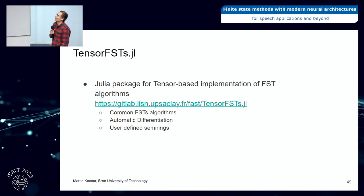The toolkit is called TensorFST. It was implemented in Julia. It's publicly available on our GitLab. And in the toolkit, we implemented all common FST algorithms, or all the algorithms which were presented in the previous slides. And the operations are also automatically differentiable, just due to the fact that they are expressed in linear algebra.